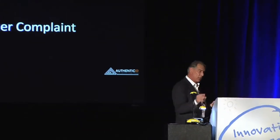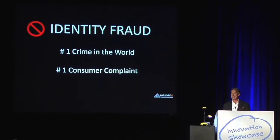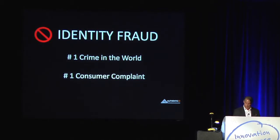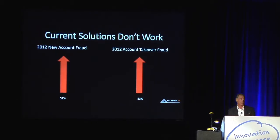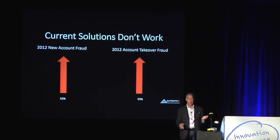Identity fraud is the #1 crime in the world, has been for 8 years in a row. It's been the #1 consumer complaint here in the United States for 12 years in a row. 65% of all fraud is identity related. I think if you look at last year's stats, it's pretty good evidence that current solutions just plain don't work.